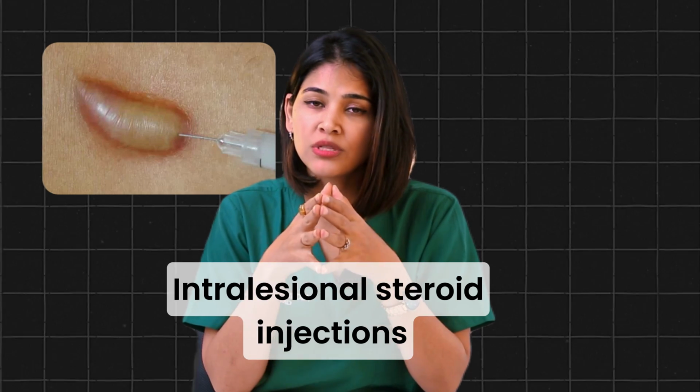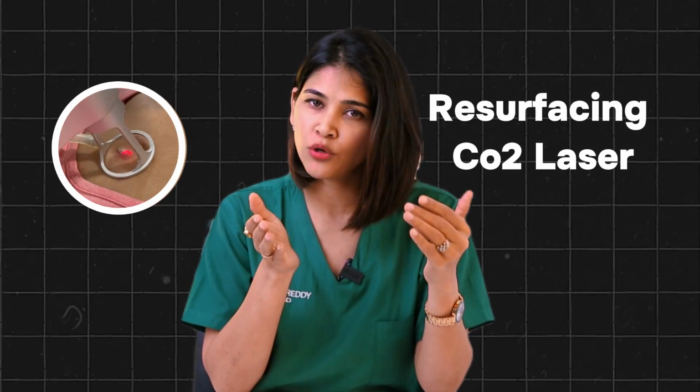My personal approach would be to start off with steroid injections to see how much debulking and softening of the scar tissue can happen, and once we've reached its peak, we will be doing resurfacing CO2 lasers. Surgical excision of keloid tissue can also be opted for, but again there are very high chances of the keloid recurring, so it's very important to analyze the patient properly before opting for surgery.